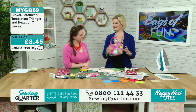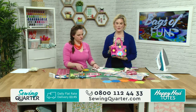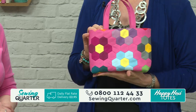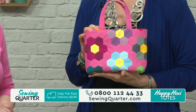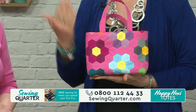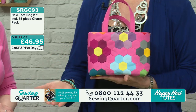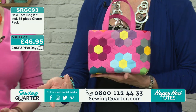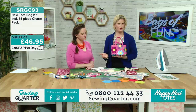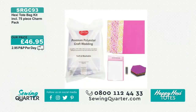Now, you mentioned the bag. Let's have a look again at this bag. This bag came out of the Happy Hexies book. I feel like we've digressed a little bit, but I kind of like where it took us, because it's all about those Hexies, isn't it? It's all about, what are you going to do? You can do a bag like this. If you get the Hexi templates, then you can do it with any of your fabric.